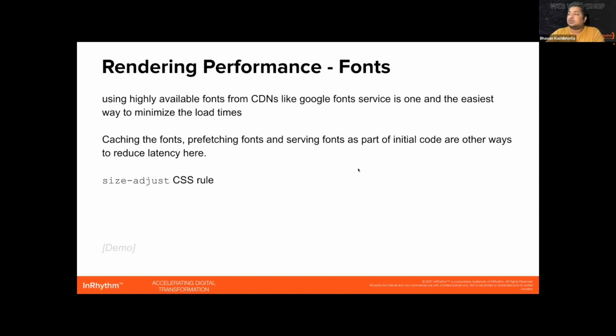And prefetching is a good workaround to improve performance. Let's say we have an application with multiple pages, and one of the future pages uses some font. We can prefetch that before even going to that page, because all of this will happen in the background, so it is available when they reach that page. That will reduce the delay in rendering the font and eventually not increase layout shifts. And there are the size-adjust and font-size-adjust CSS rules, supported in some browsers, which can help you with layout shifts without changing the dimensions of content in drastic ways. We can make use of that.